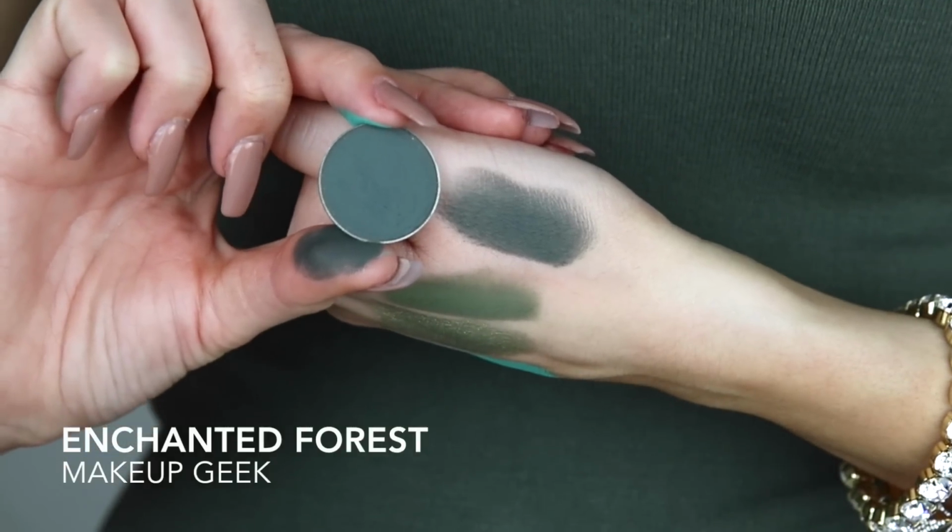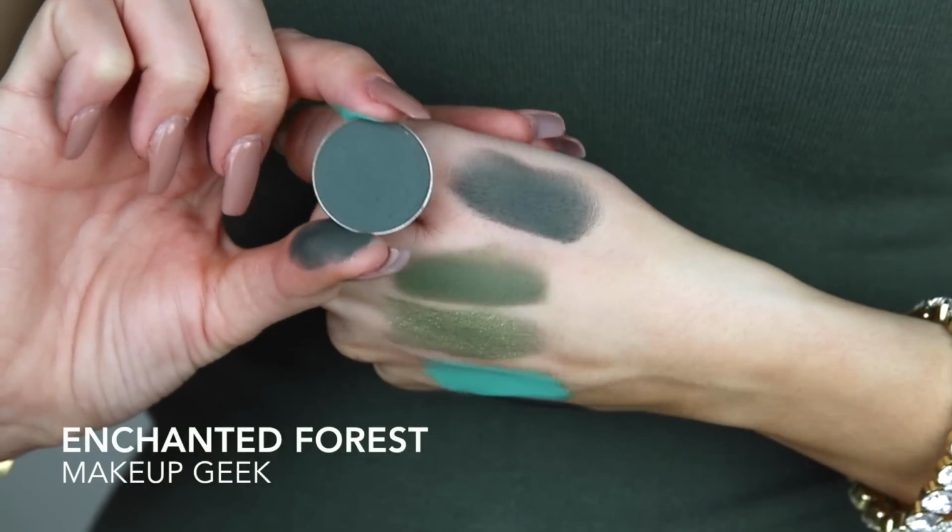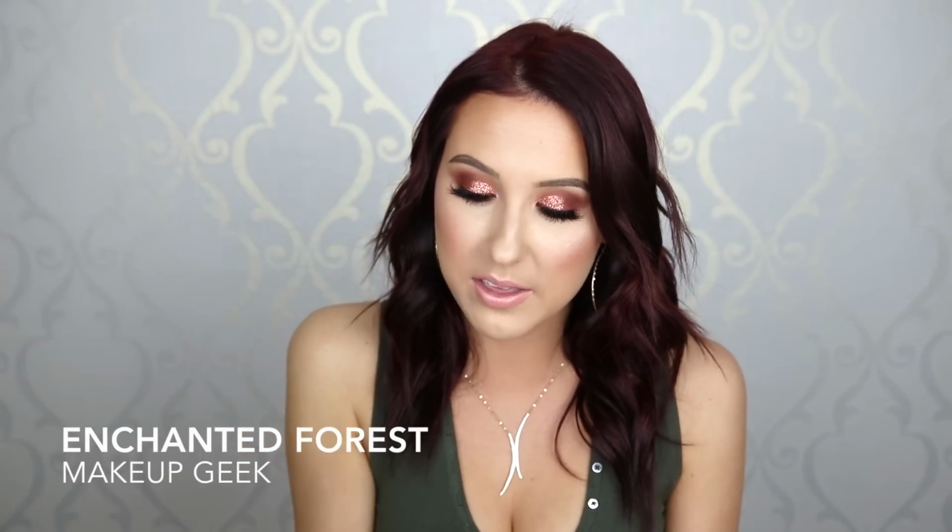And then last color in the palette is Enchanted Forest. And again, this is by Makeup Geek. And this is an all matte forest green. Oh, that makes sense why they call it Enchanted Forest. Duh. Super, super beautiful. I love the way this looks with Dirty Martini, which of course is matte as well. They just really complement each other. Gorgeous. I can just hold this color up to my face and just stare at it. I'm like, you are so pretty.